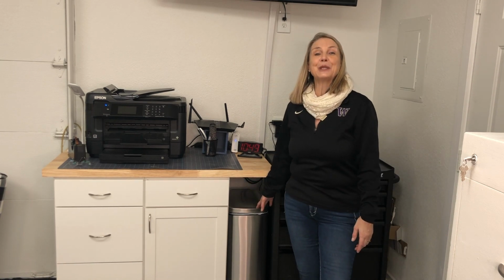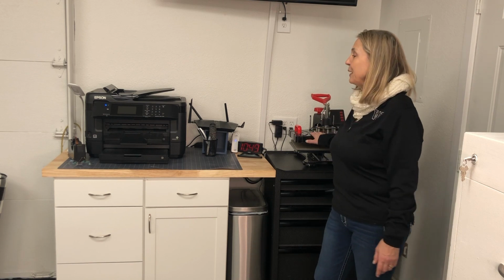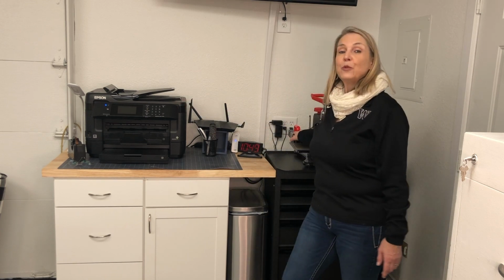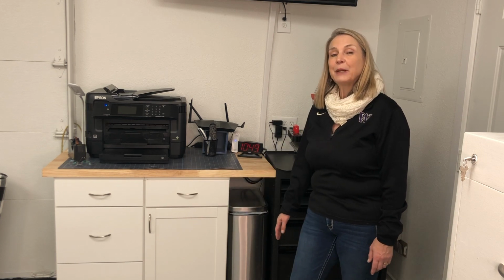Now I've got a garbage can that's really handy. So for this station, the key things in my mind are my sublimation printer is very close as I'm using my heat press. I've got my cupboards and I've got some sublimation blanks stored in these cupboards.